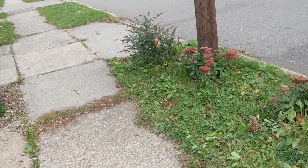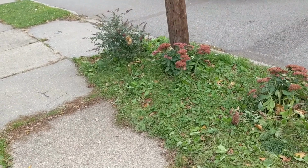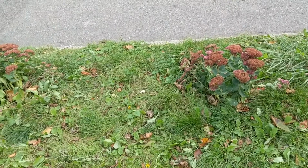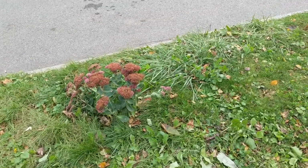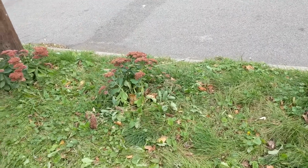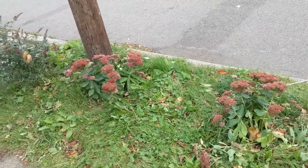That's my butterfly bush that I put in this year, and I'm really happy with it. And then here are my little sedums. This is the part of the front yard that I have to mulch, etc. So we'll see.